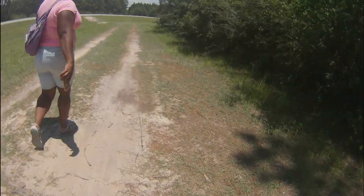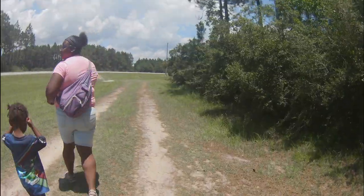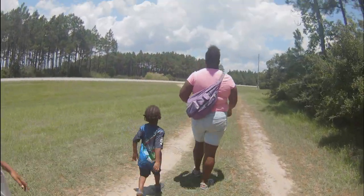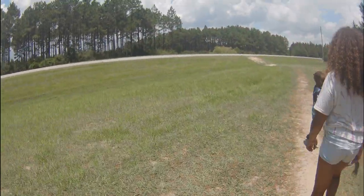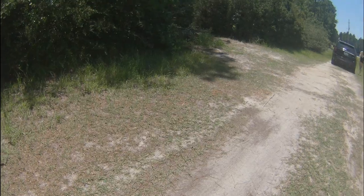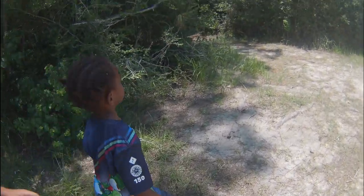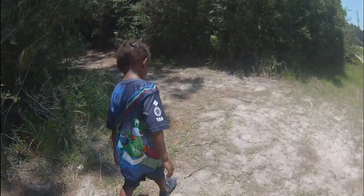Yeah, I think there's more down there, Mom. We're going to bring the truck up for you. Oh, well, I'll wait right here. You want to wait in the tree? I'm going to go wait in the tree, Nana. Hi, Nana. I know all the dinosaurs' names. Well, I'm making them up as I go.